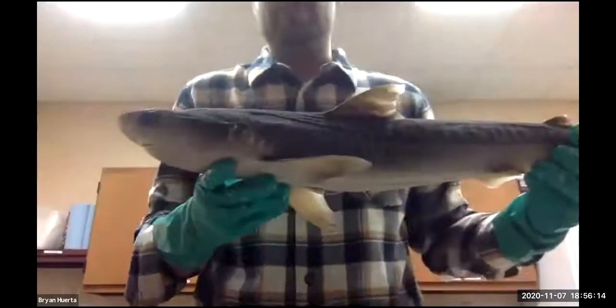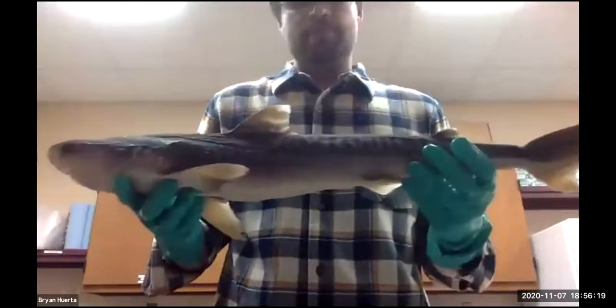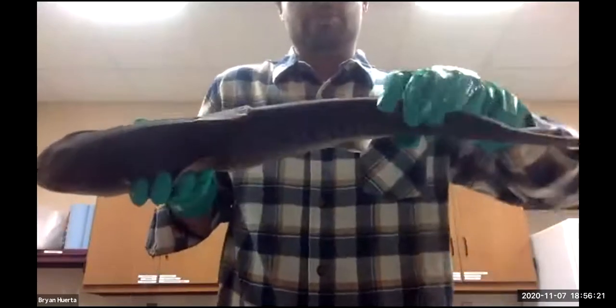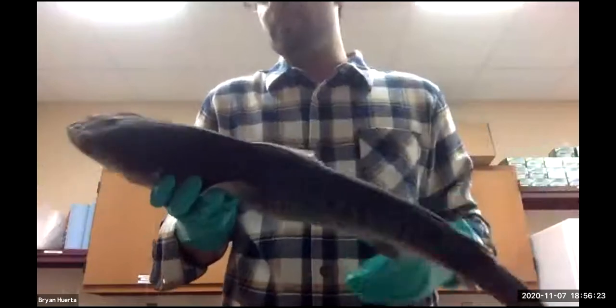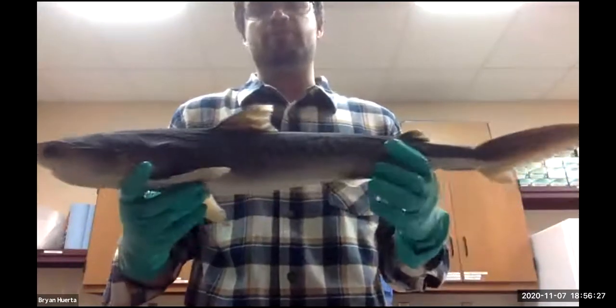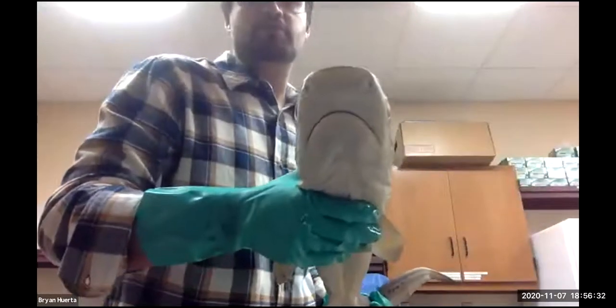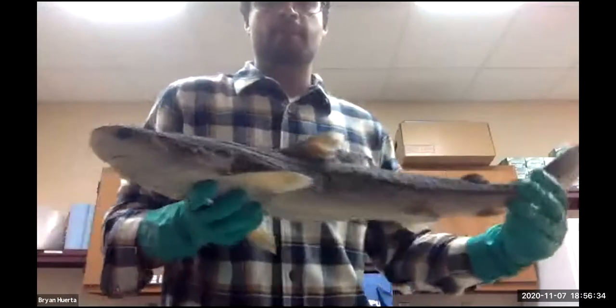Here's a juvenile tiger, basically a baby tiger shark. It has an interdorsal ridge. These are wet specimens, so they lose their coloration super fast. A blunt snout. Cool.